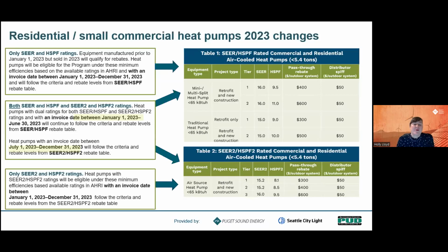So if it has both, that is when you're going to have to know what the date of sale is. Some equipment we're seeing come through has HSPF 2 only, and so we're paying at table 2 rates. We've also combined, for table 2 right now, because we use regional savings from the RTF for our downstream program, what we call ducted or ductless, traditional unitary or ductless. But that tends to have less of a factor for the savings, and it really is more a factor of whether it's a variable speed motor as to its efficiency.